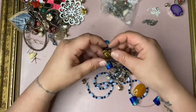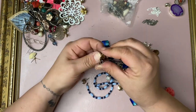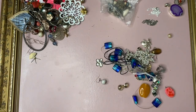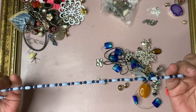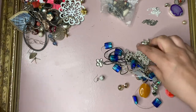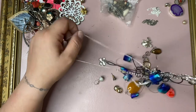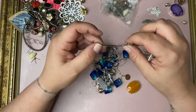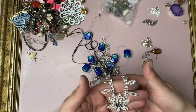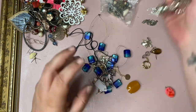Earring. Bicycle pin. Earring. Glass beads. Vintage or handmade, I can go in the job lot. Let's try and untangle this. It's a flower. I've seen better days, that can go in broken.